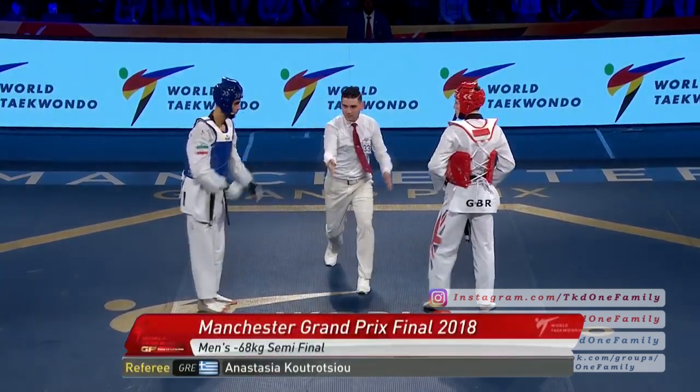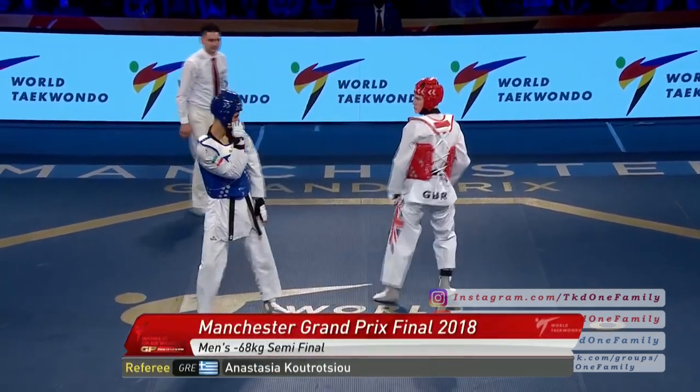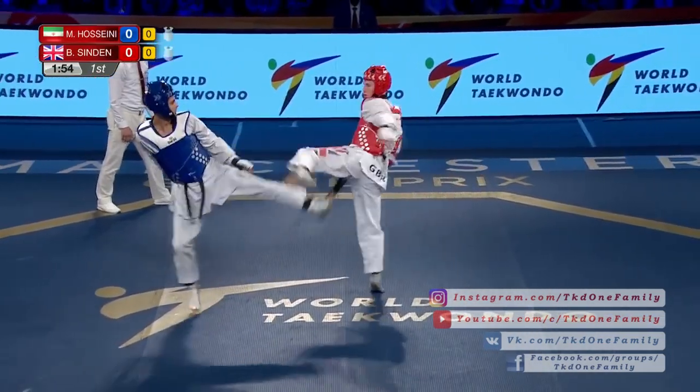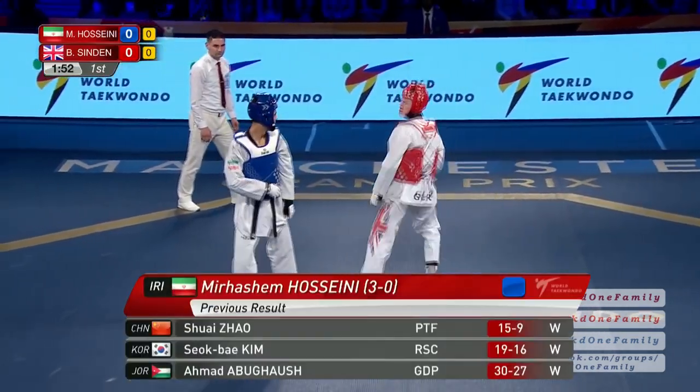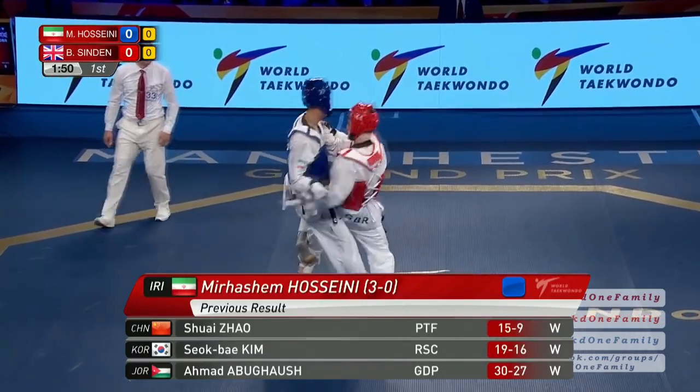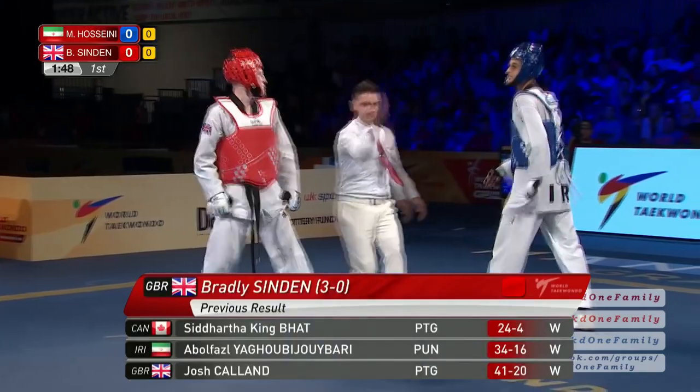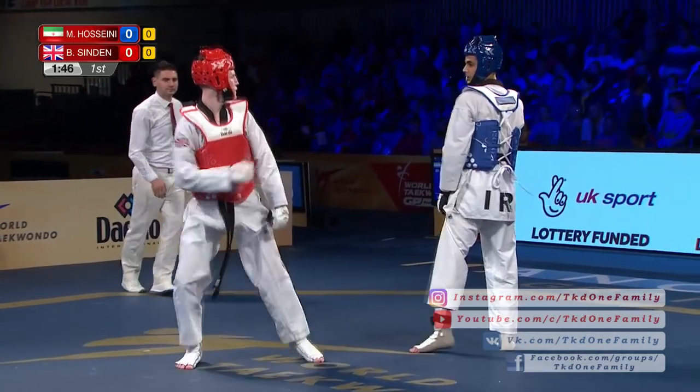Here, Bradley Sinden, coaching plan in his head. Mirhashem Hosseini likewise. A patient start from the Iranian. He usually comes out quick. But Sinden, we know, is very good at blocking. His headshot attempted there from the young Brit in red. A little bit of wrestling from Mirhashem Hosseini, showing his strength here as well.